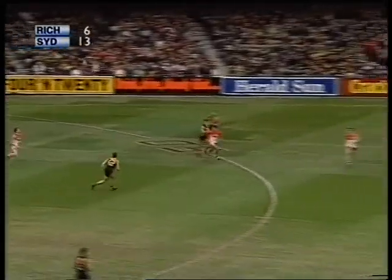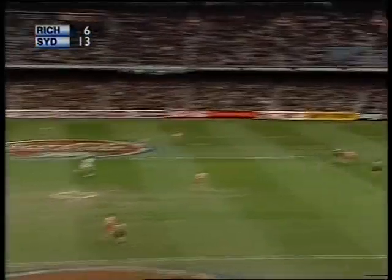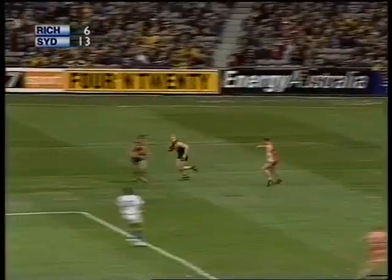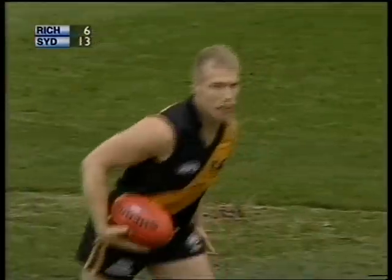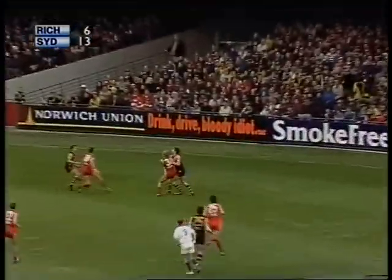Still inside defensive 50. Now going through the spine. Tawney. Oh, he took the mark and he just had time to get rid of it. Long kick. Knight has got rid of Creswell. Takes the mark. Creswell just slipped over. We saw a bit of that last night. The ground's a lot more lush now than it was early in the year. Long kick from Knight. Good position to mark.